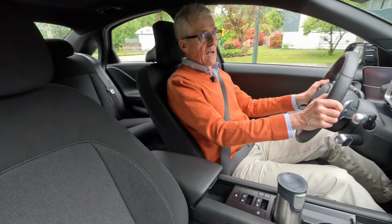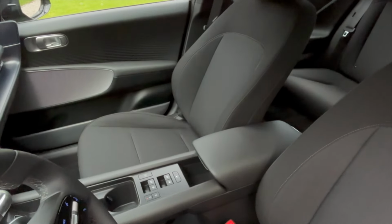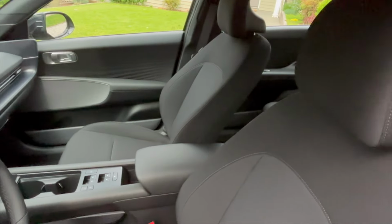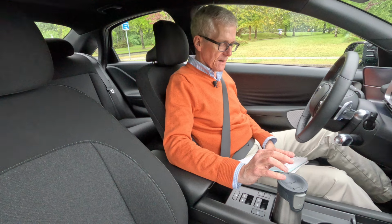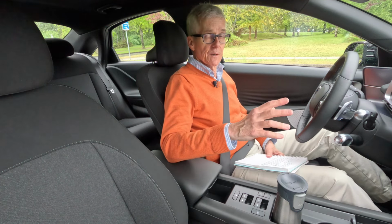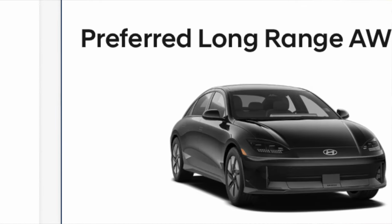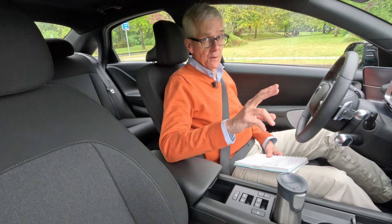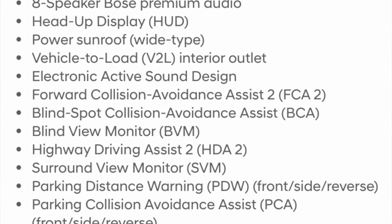It is a bit bland and monochromatic in here, basically all charcoal gray from one end to the other. However, it is comfortable. Very comfortable seat, power adjusted on the driver's side only. In Canada, it's basically the preferred. Two types, and the difference is rear-wheel drive, which we have here, or all-wheel drive. However, on top of that, you have two packages that are identical for either trim. It's called the Ultimate Package, and it costs a fair bit, $6,700.